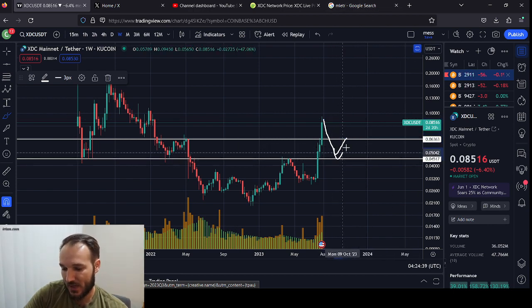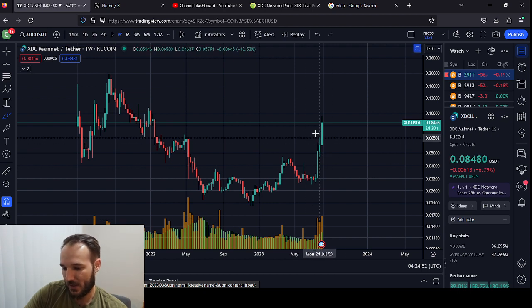I also wouldn't be surprised if we bounced right off of it. If we went too much lower than this line, maybe we go just below it, but I wouldn't expect that we go too dramatically lower. If we do, something's wrong with this thing. The news that we're receiving is like we're missing something, you know, or maybe it's just being volatile.